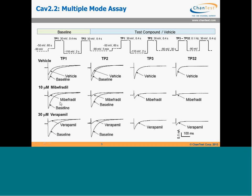And you see that in the case of mibefradil, there is a lot of tonic block, and there's not too much recovery in test pulse 2. And then if we look at use dependence, you can see that there is almost complete abolition of the current at the end of the train. And for verapamil, we also see some very strong tonic block. There's a little bit of recovery during test pulse 2, and there's some use dependence, but not nearly as much as we saw for mibefradil.